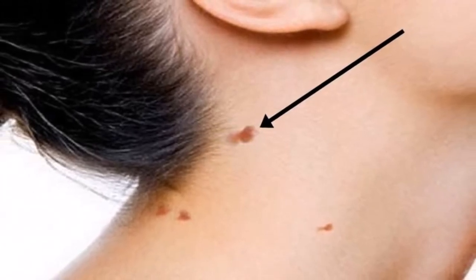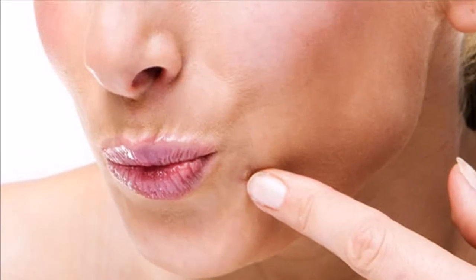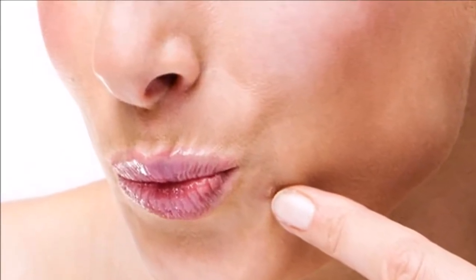Now place the cotton ball directly on the skin fibroma and secure it with a band-aid. Leave it on for 10 minutes and then rinse it off with warm water. Make sure you repeat this treatment 3 times every day for 1 week. You will be amazed by the results.